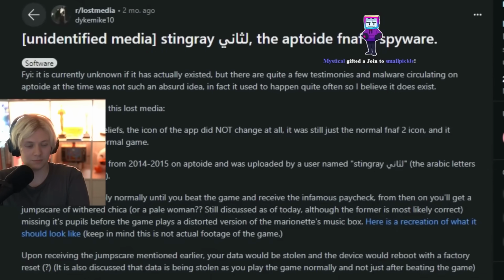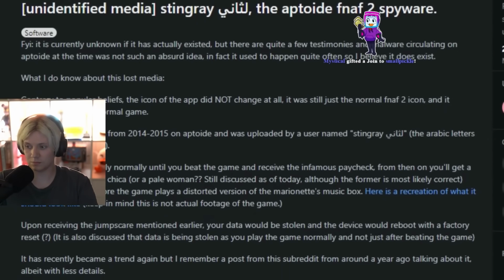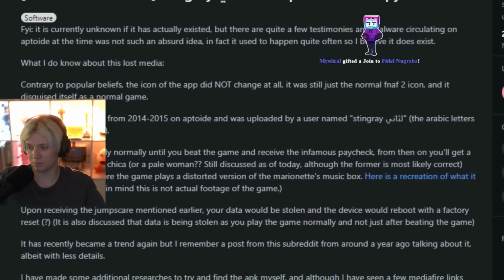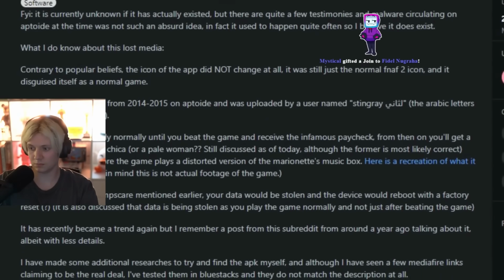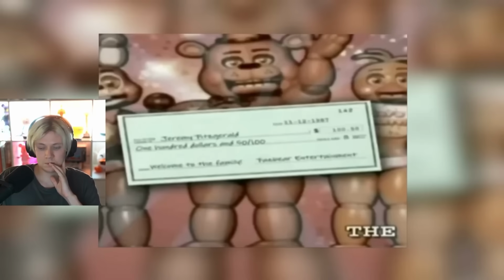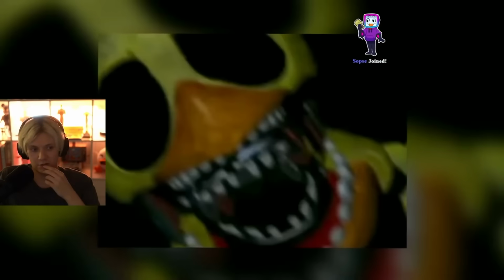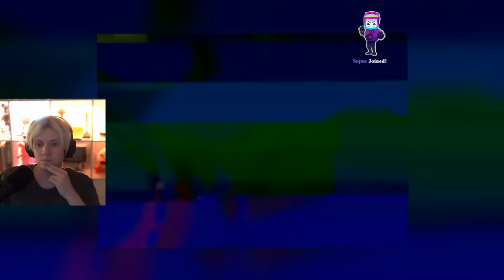Some more people on this same Reddit thread found the original link to an app that follows all the same specifications that the supposed stingray virus had, which brings many people to believe that it is real. And the original app was in fact released in August of 2014, even before FNAF 2 released. This would make sense, especially if the game was later updated to be a direct port to FNAF 2. Now, is that possible? I don't know.